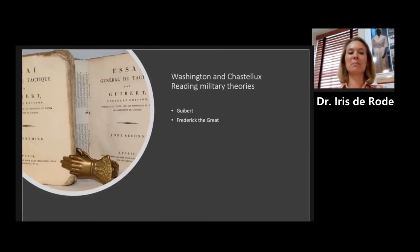And so one of their main passions together was to study the military theories of well-known European military thinkers like Guibert, who was French, and Frederick the Great, of course, the Prussian king who had been very important in the Seven Years' War. So they were especially studying war together. They discussed many other subjects as well, but their main point was studying war, theorizing war, and understanding how they could finally defeat the British.